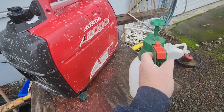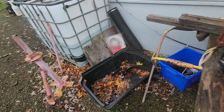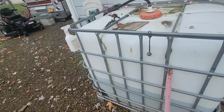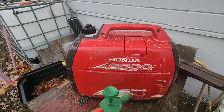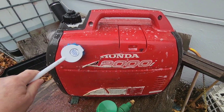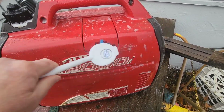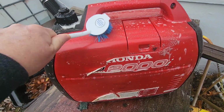All right, let's let that kind of dry for a minute. We're gonna find a brush. Maybe I left one out here for myself. Yeah, we don't want wire brushes. I'll find a brush, we'll scrub her down. This is kind of gonna be a two-handed operation, but you get the idea of what we're trying to accomplish here.